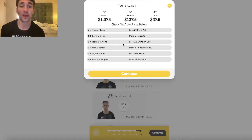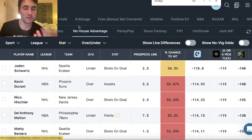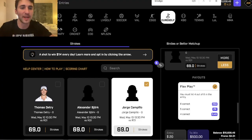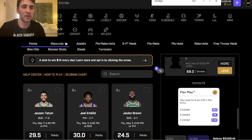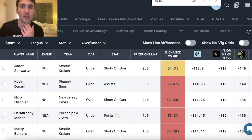All of the picks we went through: Maxey under 22 points plus assists, that's play number 1. Kevin Durant over 5.5 assists, that's play number 2. Jaden Schwartz under 2.5 shots on goal, which we just saw from the fantasy screen. Nico over 2.5 shots on goal. Tatum under 30.5 points. All the books and PrizePicks had his line at 29.5. So if we go back to the NBA, PrizePicks has Tatum's line at 29.5, just like all the other books. So Parlay Play, they had their line too high.